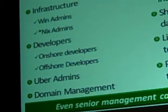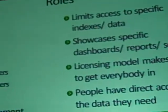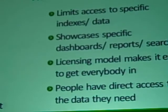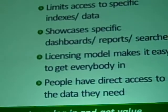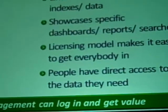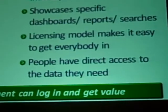The limited access to specific indexes and data: I can't tell you how many times development team members have come to me with requests saying, hey, the infrastructure guys aren't being nice, they won't let us have access to the logs on our servers. Or the infrastructure guys come to me telling me, hey, the developers just want free reign on the servers and we don't want to give it to them. With this product, it's been very helpful to just park it off to one place. Everybody's happy. It's in one place they can grab it. It's documented, it's indexed, it's searchable, and it's providing them a value add.